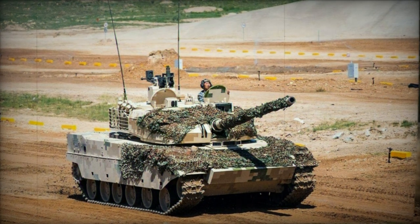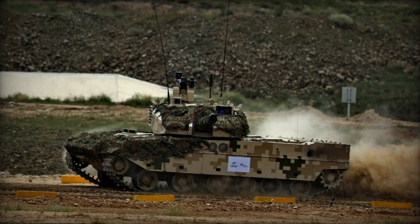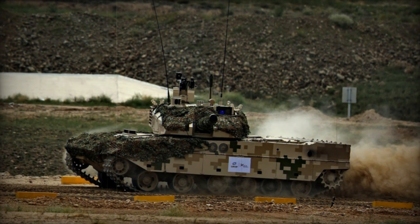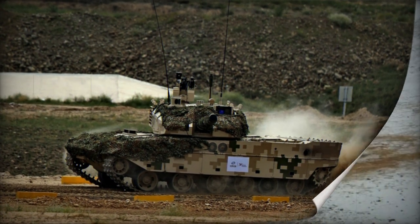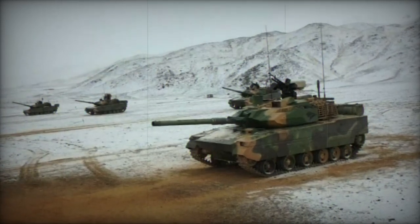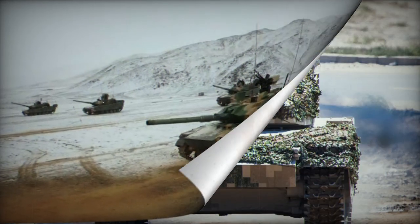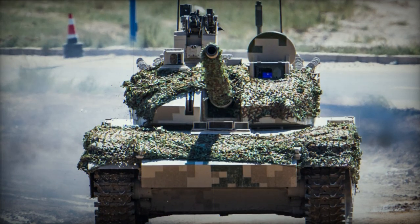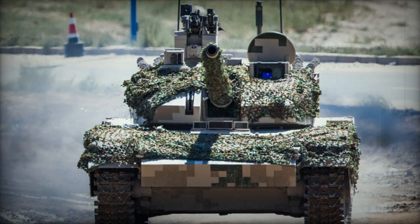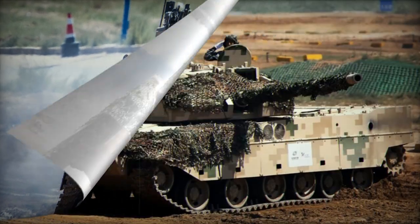Equipped with a modern fire control system, the tank integrates a laser rangefinder, ballistic computer, wind sensor, gunner's thermal sight, and commander's panoramic sight with thermal vision. This setup enables nighttime and adverse weather engagements. The tank also boasts a hunter-killer engagement capability, allowing the commander to identify targets, automatically align the gun, and delegate aiming and firing tasks to the gunner.